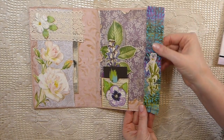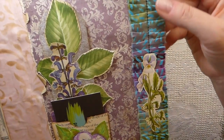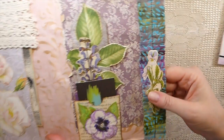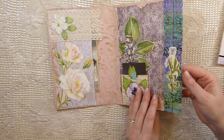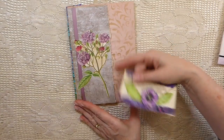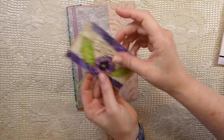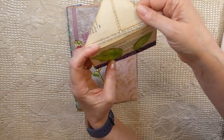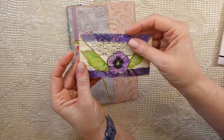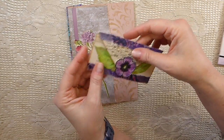Look at this bit of fabric she's got there. That is so pretty. That's got all the colors I love. Teal, green, purple. I don't know how she managed to find them all, but that is amazing fabric. And then on the back here, another big, beautiful pocket. More fussy cutting. And then look at this beautiful little envelope. That is just gorgeous.